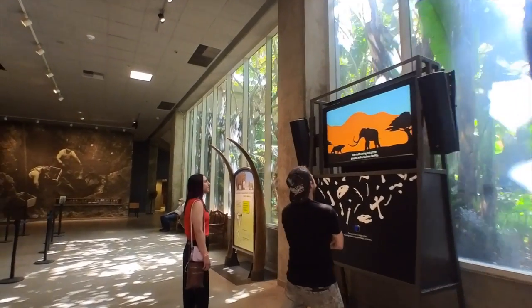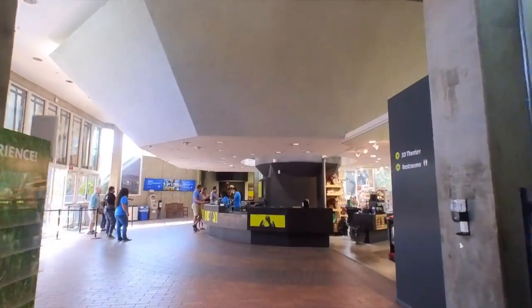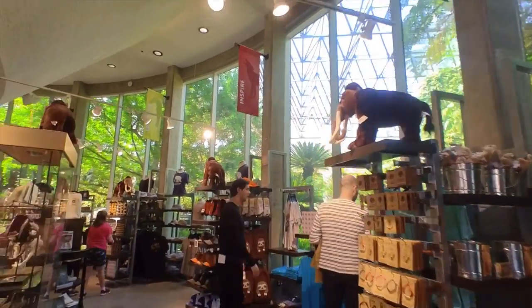The stuff oozing out of the ground at the La Brea Tar Pits is actually asphalt. They have a gift shop with items that range from simple toys to expensive souvenirs.